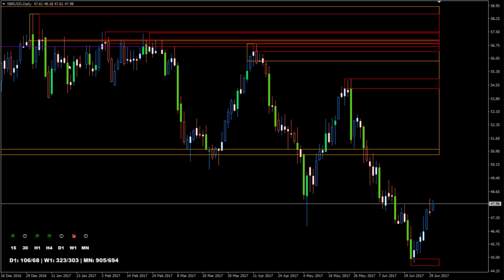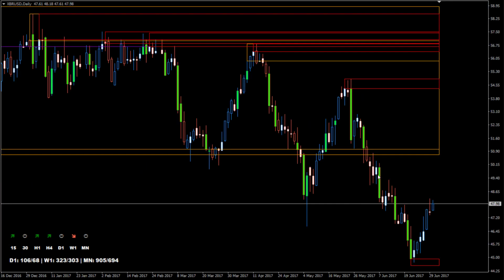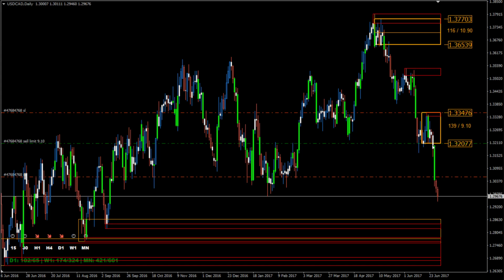At the same time, the price reaches perhaps this. So we'll get Brent moving lower here, and this will bring the American dollar, Canadian dollar a little bit higher, maybe up into here, and we should be super. And then, of course, we can expect price to drift a little bit lower from there.